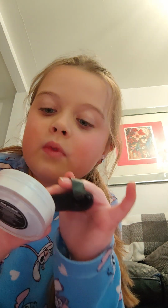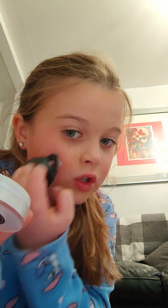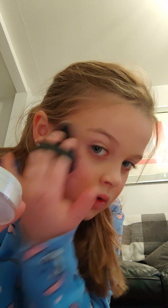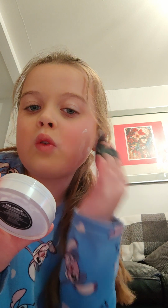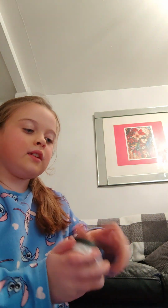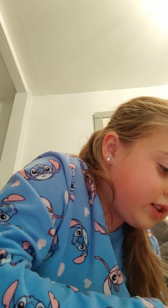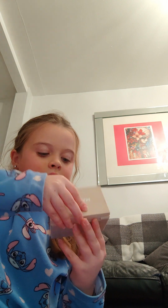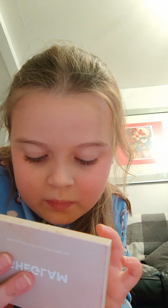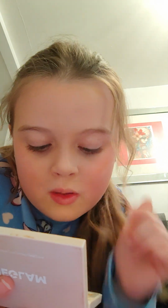Add a little. Brightness takes away the darkness. Then we get a bit brighter. There's concealer and stuff with this. I'm guessing this is concealer. This is called a color corrector. So, I'm guessing this is blush. Bronzer.